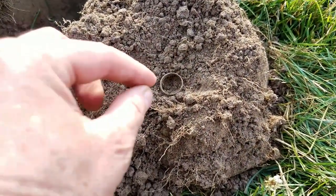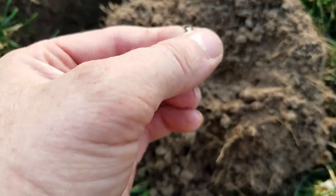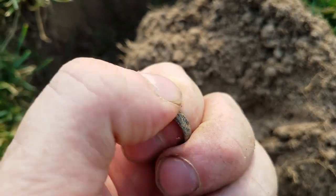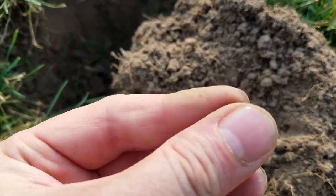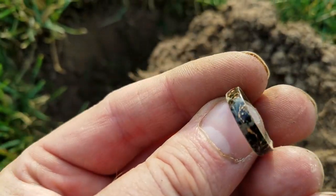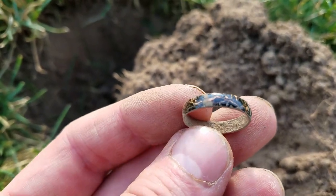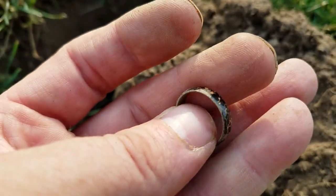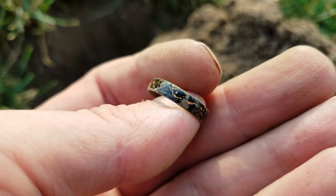We have a ring in the hole. Oh, it's a kid's ring. Which I've kind of figured it probably would be, but that's, well, it might have some gold in it. We'll see. I'll take it back and look at it. It's awfully light. I think it's just aluminum. Yeah, that's cool though, isn't it?